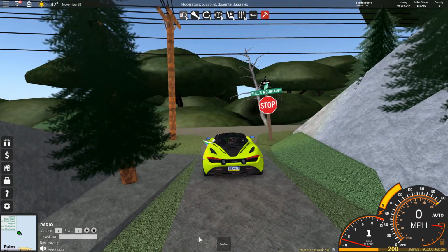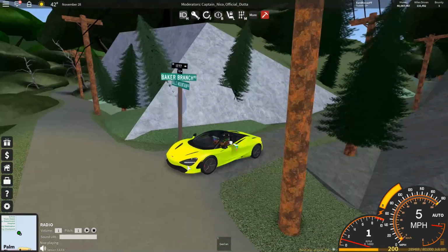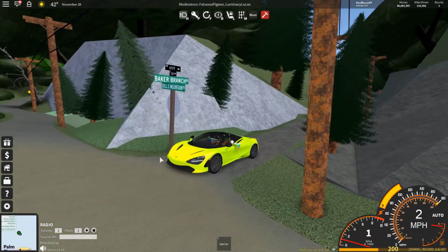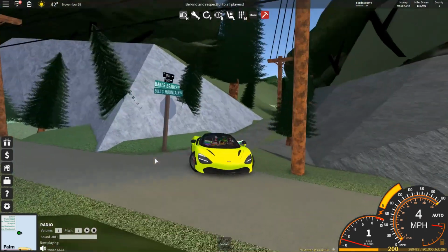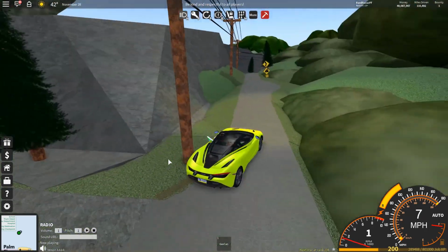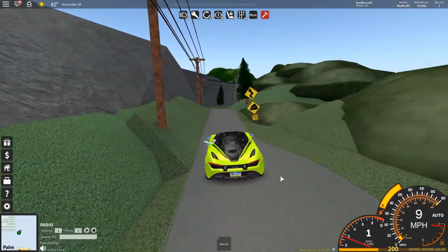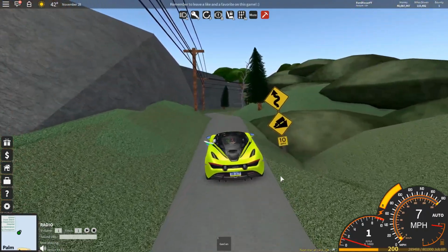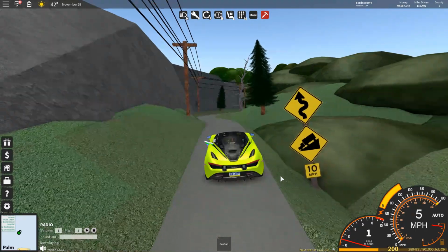So, going down and leaving Baker Branch Road and continuing down, the name of this narrow road changes from Slick Rock Road to Bulls Mountain Road. And as you continue to go down, you see more warning signs, and the speed limit is reduced to 10 miles per hour, along with a truck warning sign as well.